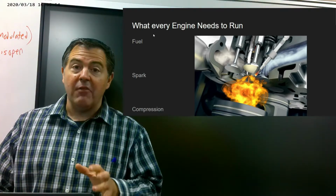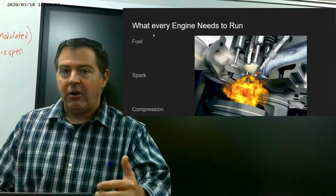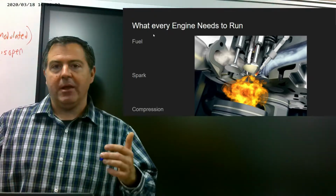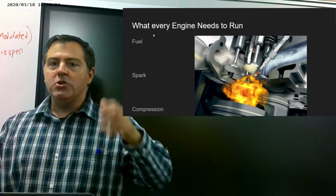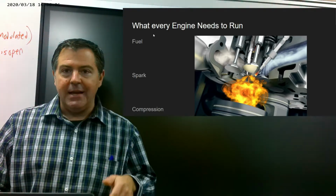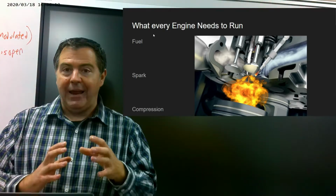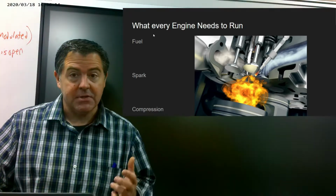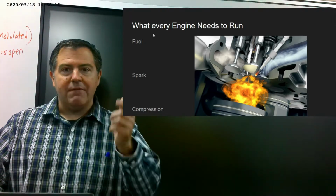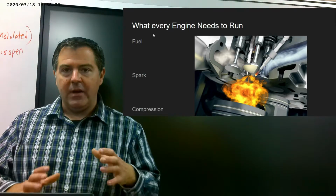Well, fuel by itself is not enough. Remember, for fuel to burn, we need to mix that fuel with air. And that's where our compression comes into play. Our compression is the mechanical ability of the engine to bring in air from the outside, to seal the combustion chamber, and then to squeeze that air, whether it's mixed with fuel or whether the fuel is introduced later in some cases. But we need to be able to effectively get air into the engine and squeeze that air in the combustion chamber.